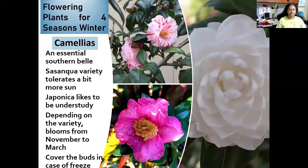This is one of the plants I highly recommend. I call this Southern Belle because we used to have peonies back on the East Coast and I tried to grow them, which was a very stupid thing to do because they need that incubation of winter, the cold period, to induce the blooms. And I cannot grow them here unless I do various things.